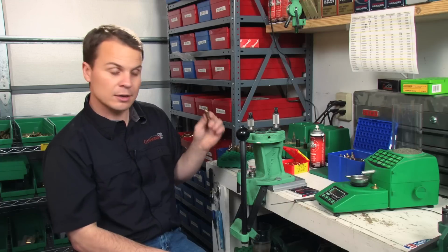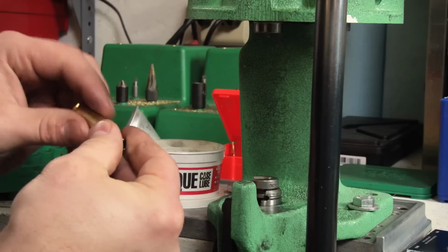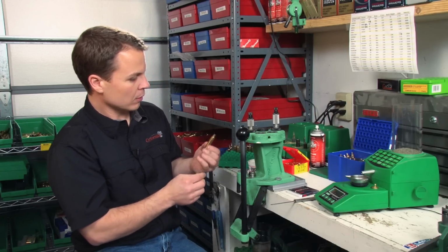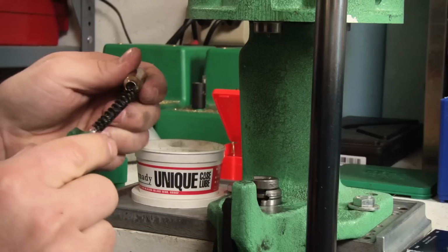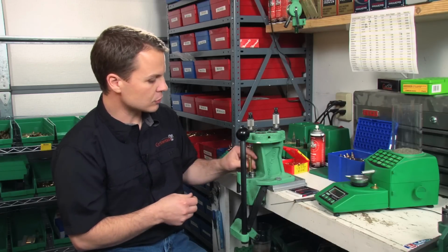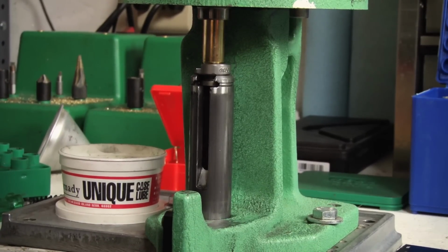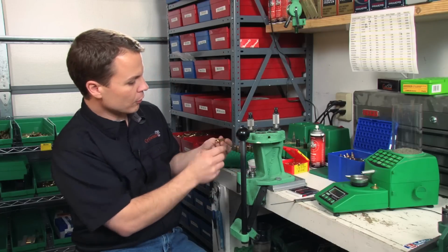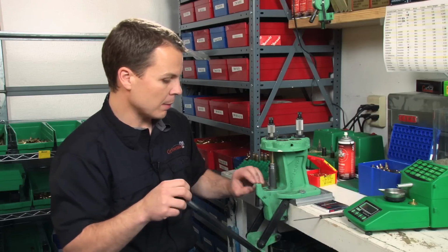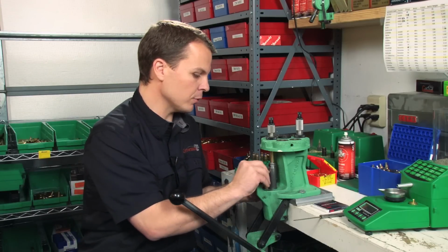The first thing I'm going to do is grab a piece of new brass or once fired brass. You need to properly lube the case. So I'm going to use a little sizing die wax, and then I'm going to brush the inside of the neck. If you want to put a little lube on there, that's another step a lot of guys like to do. To size it, we just run it through the sizing die. I'm also going to use my press to charge my primer. We have some a la carte priming tools.